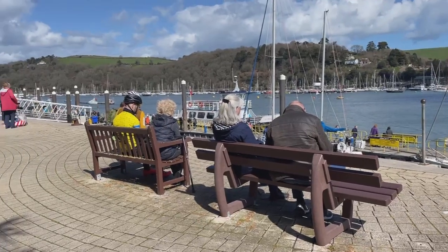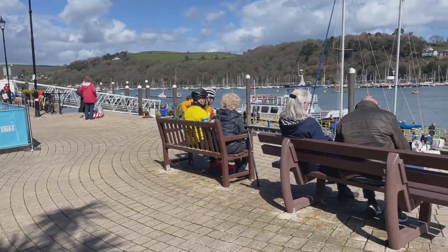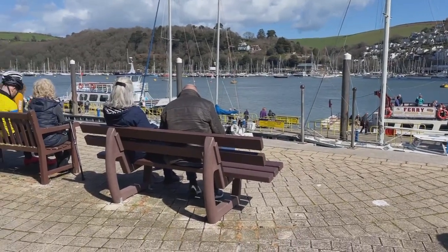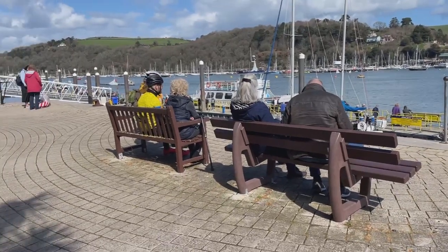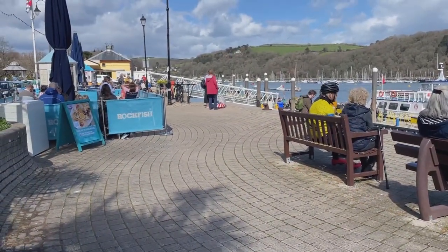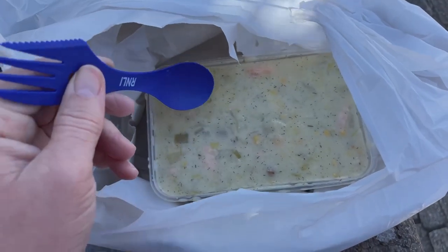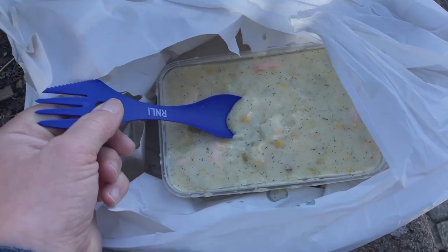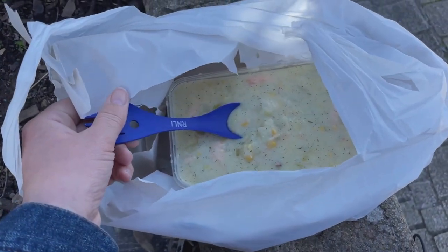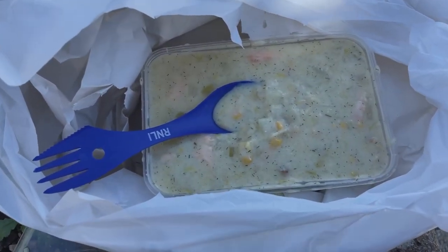Oh, I need to come back to Dartmouth another day to do another video. I just can't do it justice with being here just for this short amount of time. I've come down to the embankment again now to enjoy my seafood chowder just before the boat comes that will take me on to Totnes. Luckily I bought this spork thing in the RNLI yesterday, which is going to be really handy for my trips out. And it's having its first use with this seafood chowder I just bought from the market here.